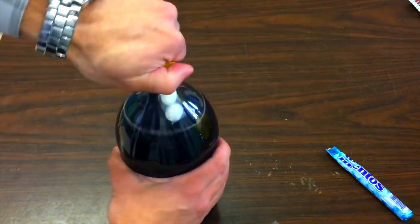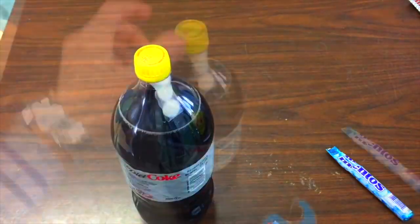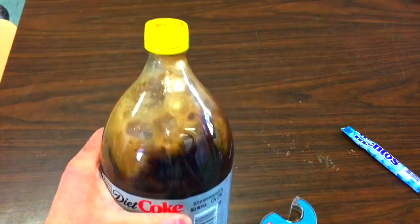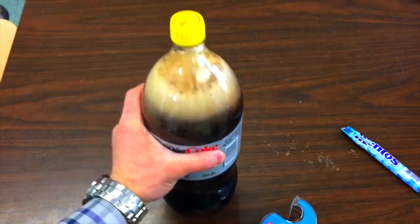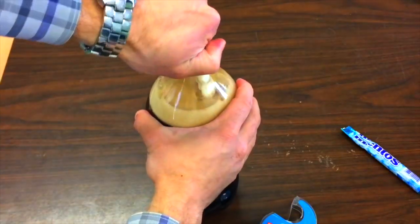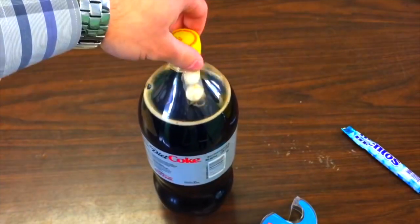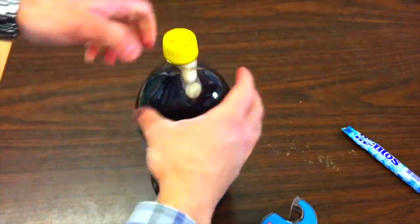Now you're ready to shake up the bottle. Give it a good shake and the Mentos and soda will start to react and the pressure will build. Now the way you want to do it, you bring it outside and throw it down as hard as you can on the ground, but make sure the cap hits the ground so that it'll break off and shoot up.